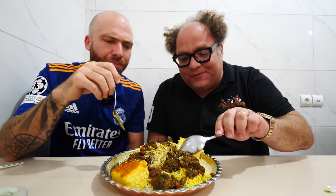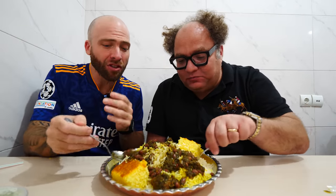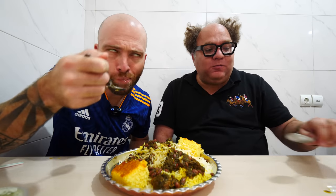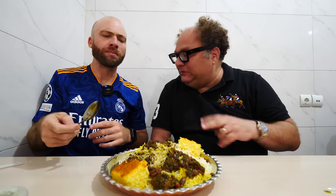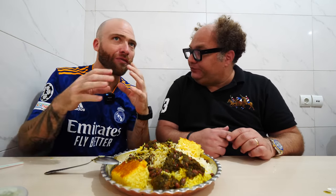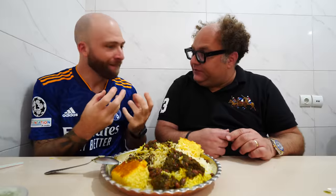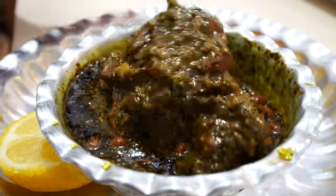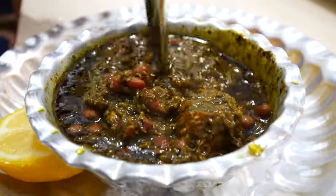Mmm. I love it. I love it too. I personally can have this with like no rice, just have a whole bowl. Mm. You know? It's phenomenal. It reminds me of the textures of like spinach dip. Yeah. Obviously, this is a mix of herbs, right? Yeah. Herbs, you got the lamb in there, you got the beans, the lime.